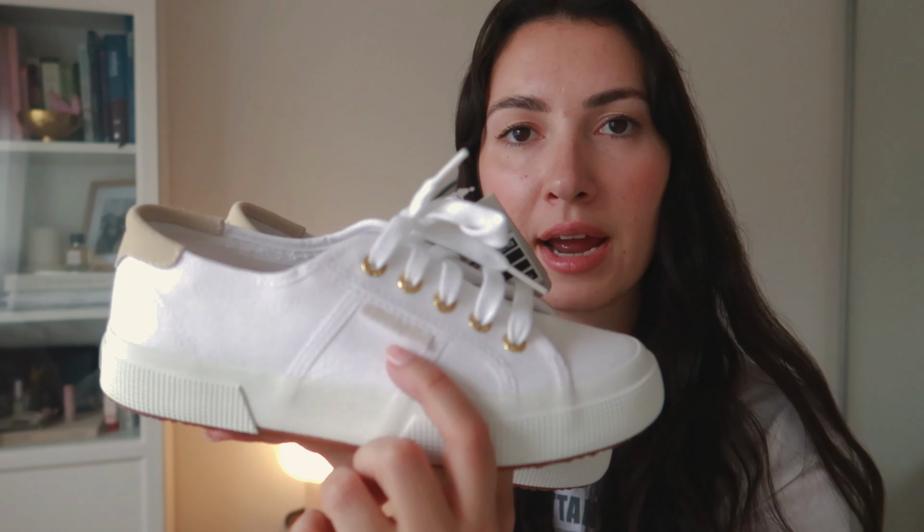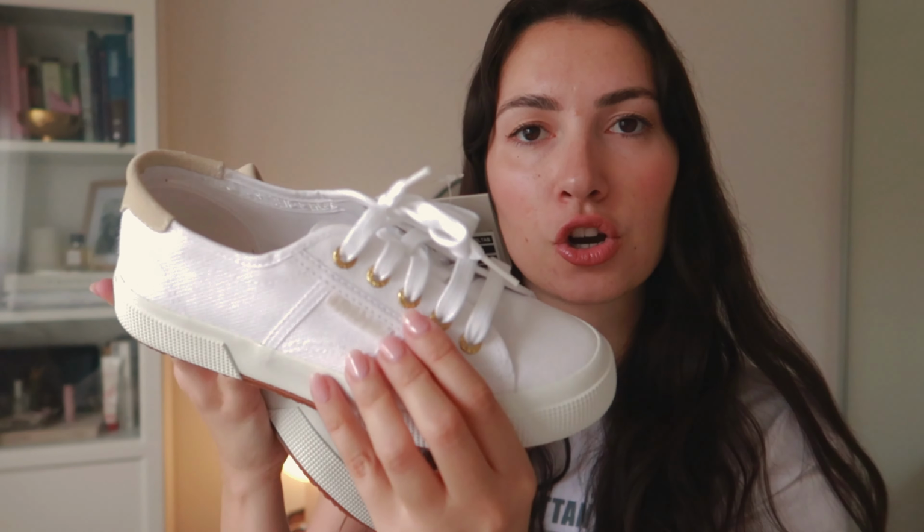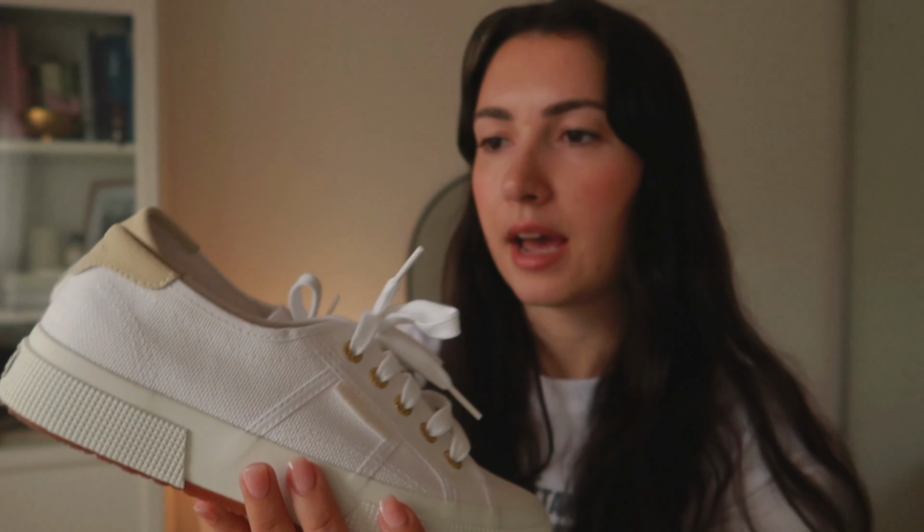So these are the sneakers that I got. Super pretty, really white. I feel like they don't have a lot of detail on them, which is what I wanted. They've got the Superga brand logo right there. The shoelace eyelets are gold, and they've got Supergas on them as well. It's got a beige tab in the back, and the soles look really rubbery, which I think will be good in rainy weather. It always rains in Melbourne anyway, so that would be amazing. I think they're a canvas style material and they're just really pretty. I feel like they look really classic and simple, so I'm really excited about these.